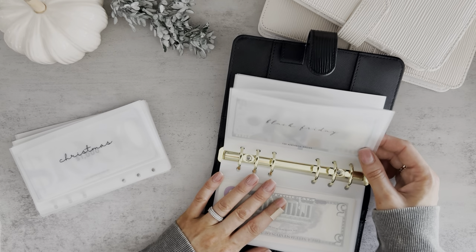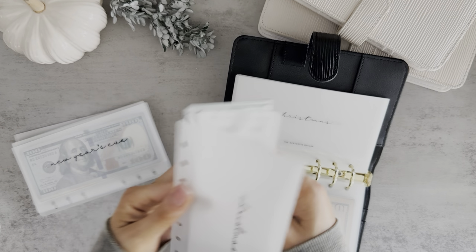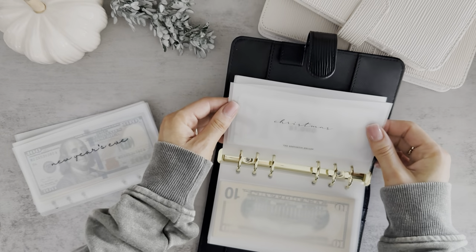So Black Friday, this is to save up in case we want to get anything on Black Friday, like if we see a good deal or whatever. Christmas, mostly for Christmas gifts, stockings, etc.